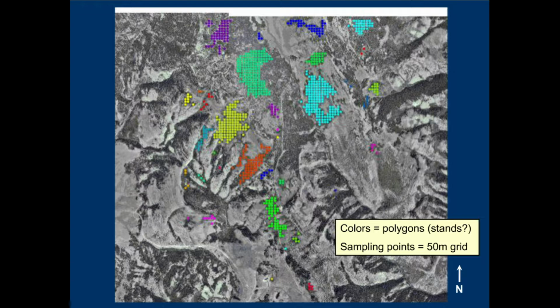And every dot here is a sampling point. And the reason you've got different clusters of dots is not because those are different genotypes, but because we call these different polygons, right? So we had one polygon here, another one here, another little one over there. You could think of these as stands, perhaps. Again, these are just all our sampling points. Down at the very bottom here is the little Swan Flats turnoff. These are the samples from that clone that I had showed you earlier.